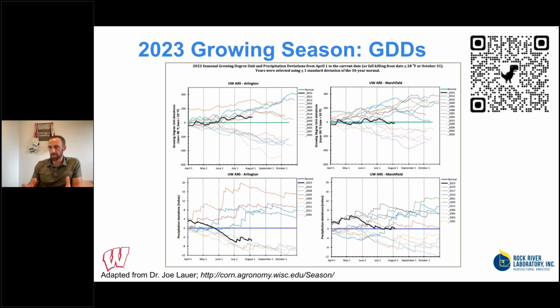And rather than the absolutes here, I'm just going to talk about the difference between the two sites. So in Arlington, this is southern Wisconsin, an hour and a half north in Marshfield, Wisconsin. Historically, these wouldn't be overly different if we looked at the average. But what I want to point out here is that Arlington's been above average in terms of growing degree days, an hour and a half to the north, average for growing degree days. So a little bit of divergence here.